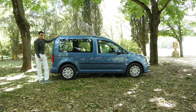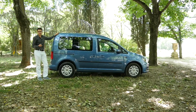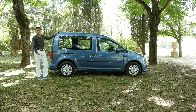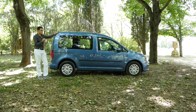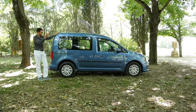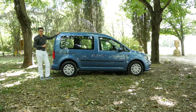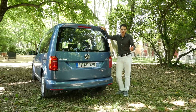You see here that we've got the sliding door already on the outside. I can already tell you now, there's also still the Caddy Maxi available with 32 centimeters more in the wheelbase, and then you have even more space and already a third row in the back. And of course, if you remove that third row, up to 3,700 liters in total. The normal Caddy passenger version comes with about 2,800 liters in maximum capacity in the trunk in the back.